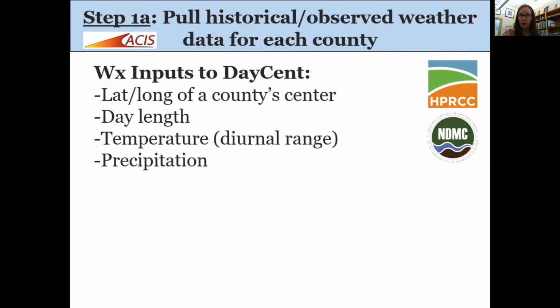So we go into ACIS, and for each county, we identify the latitude and longitude of the county center, because we're only going to provide one forecast per county. It's one of the shortcomings currently of GrassCast. So we identify the location for a county whose historical weather we want, and then we query the database, and it tells us how long each day was, because that influences how much ET, how much evapotranspiration, occurs. It gives us the min and max temperature that day, so that we know how extreme the temperature change was, because that influences ET. And then we also get the precipitation data.